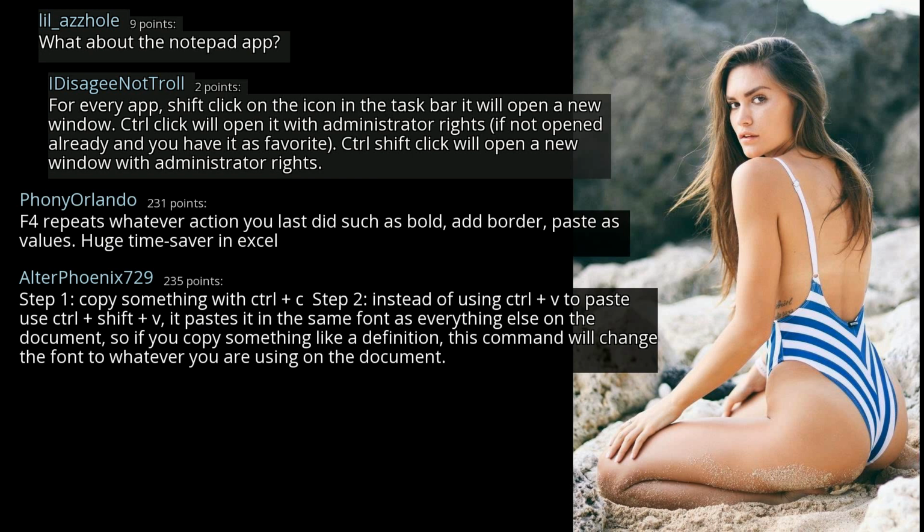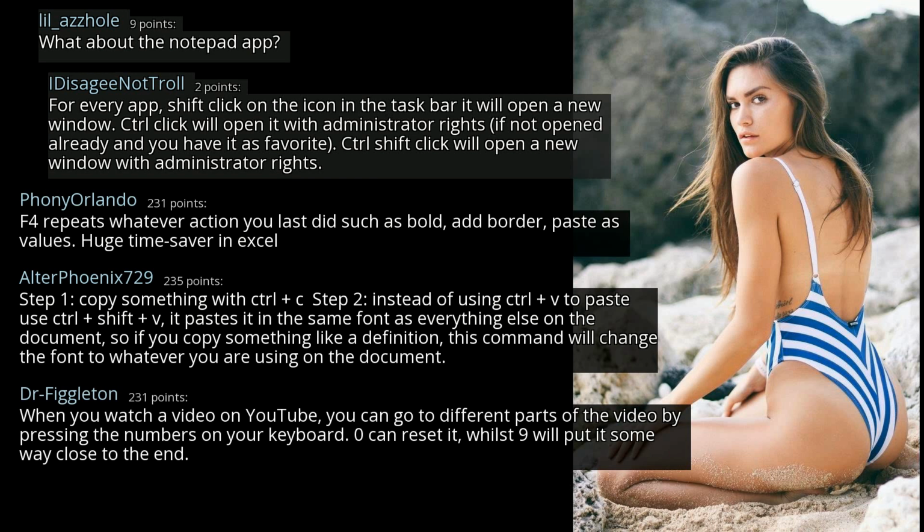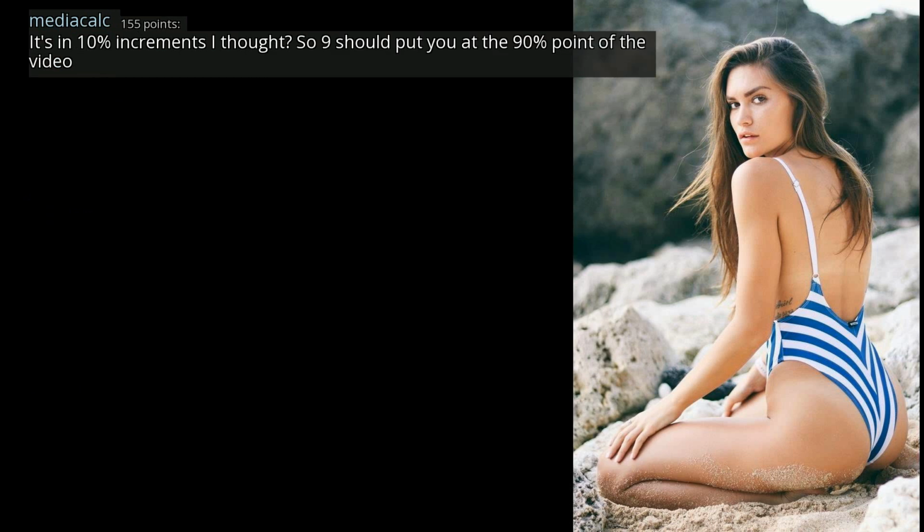When you watch a video on YouTube, you can go to different parts of the video by pressing the numbers on your keyboard. 0 can reset it, whilst 9 will put it some way close to the end. It's in 10% increments, I thought. So 9 should put you at the 90% point of the video.